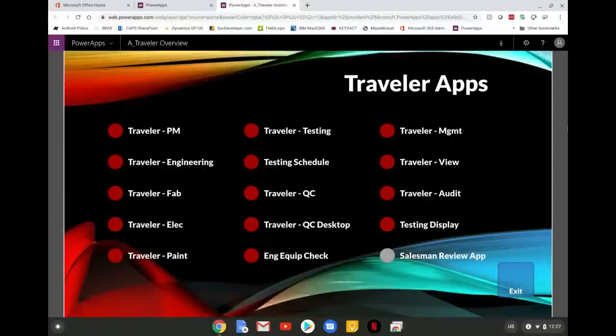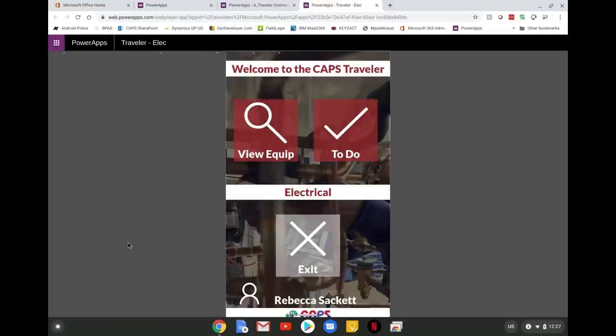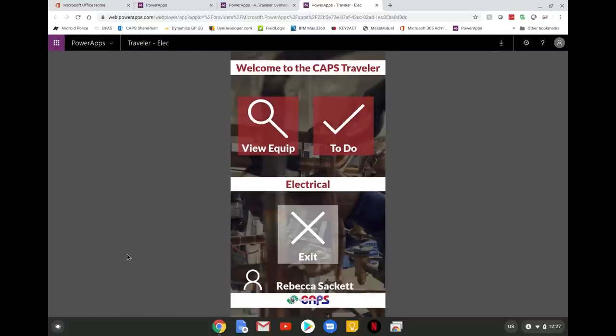There we go. So this is listing all the apps. I just made a simple app that links to it so y'all don't have to watch me open stuff over and over. So this is listing all the different apps. So what we were talking about on the checklist, some of them are as simple as a checklist. Like electrical, they do theirs from their phone. They're in the shop. These are guys who are not super great at technology, but they can manage to do this just fine. So they look at the items that are to do.